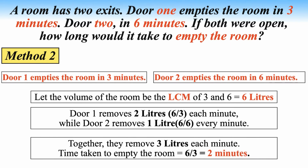Thus, time taken to empty the room equals 6/3, which is equal to 2 minutes. Here 6 is the total capacity and 3 is the total liters removed each minute. Thus, the answer to the problem is 2 minutes. Hope this helps. You can use any of these methods to solve the problem in less than 10 seconds.